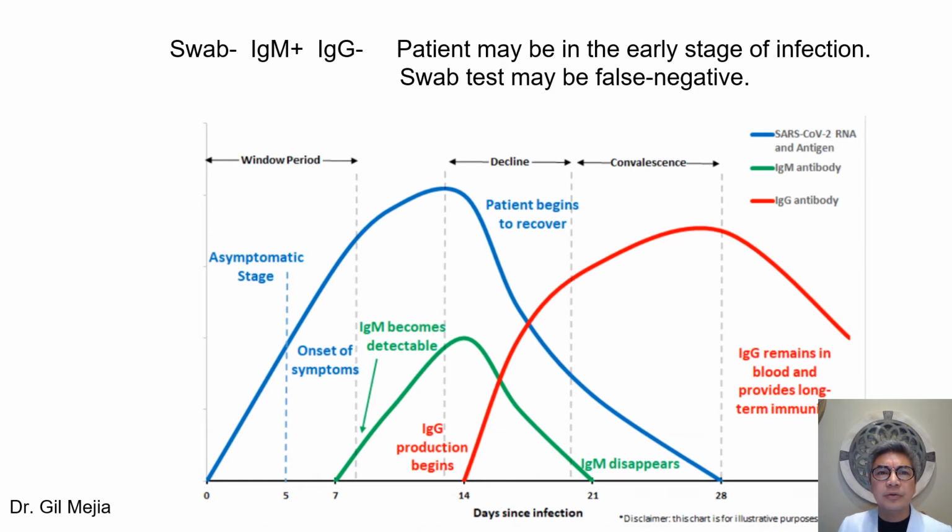Now, what about if you have a swab test positive, IgM positive, but the IgG is negative? Most probably you are in the early stage of infection, except if the swab test is a false positive. Again, you have to correlate this with the patient.